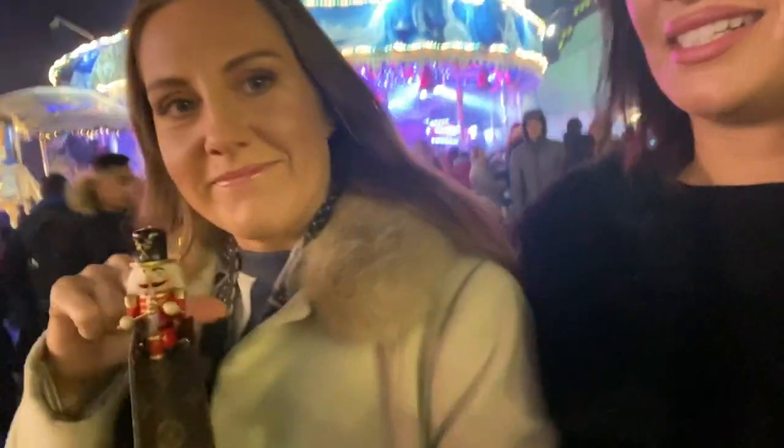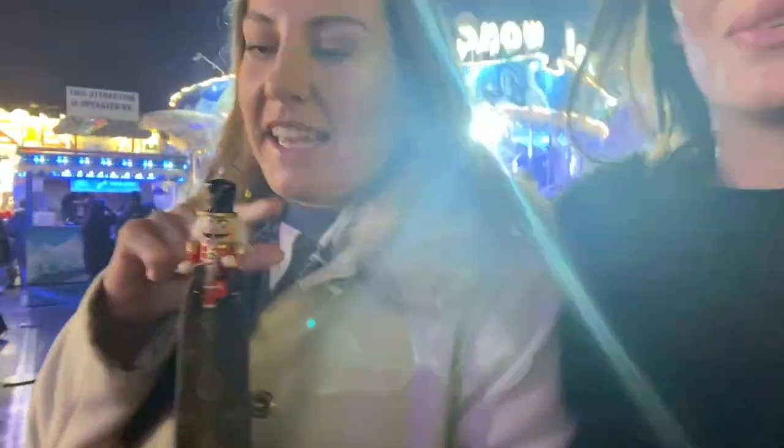Time to Winter Wonderland. Laura's first time this year. Say hi to Stu. Laura took the nutcracker from the afternoon tea and named it Stu. So we went through the family entrance and we actually blagged them to let us in with cakes. But we actually did have a small child, so that's why we got through. Say hi to Stu, everyone. Hi, Stu.